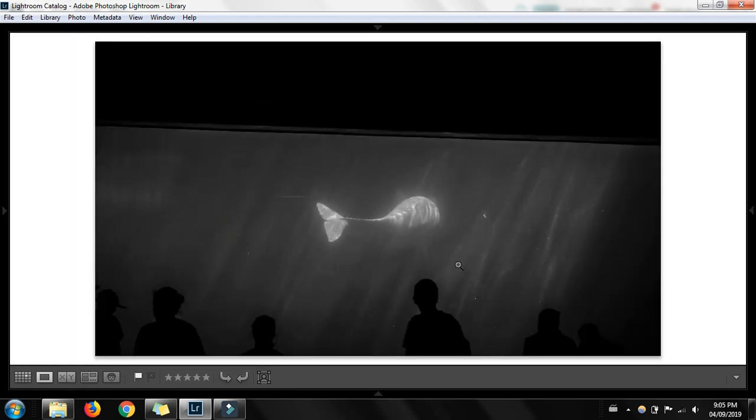So the people, you can see the people in the foreground looking at the whale, and they are silhouettes. Another thing that I like about the light here is you can see these diagonal lines swooshing through the water, and that's just essentially how the sunlight was filtering in through the water. And it didn't look like this at other times of day, but at this particular time that I was there, this is how the sunlight was looking.